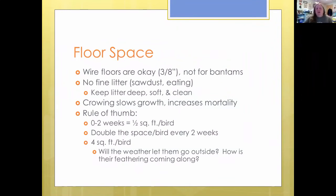So if you are going to have birds in cages, like say the larger birds, they do okay. Bantam birds, not so much in cages, because when they're really little, their legs and their feet are really little, and they have a hard time staying above the wire cage floor. So not really for bantam birds, but yeah, you can have a larger duck on 3/8-inch wire, and they'll do just fine.